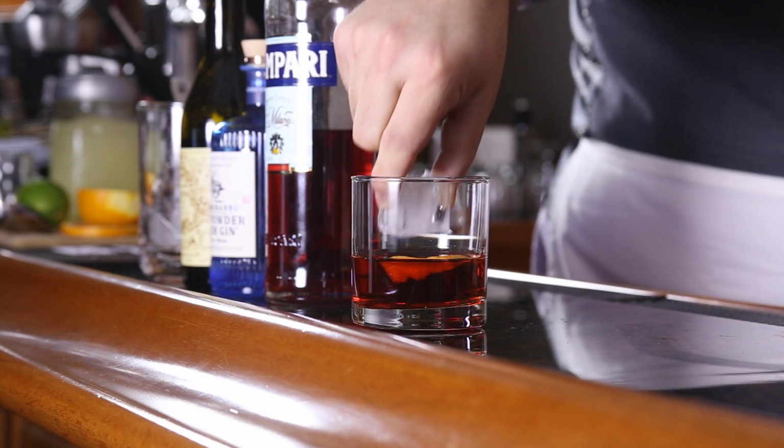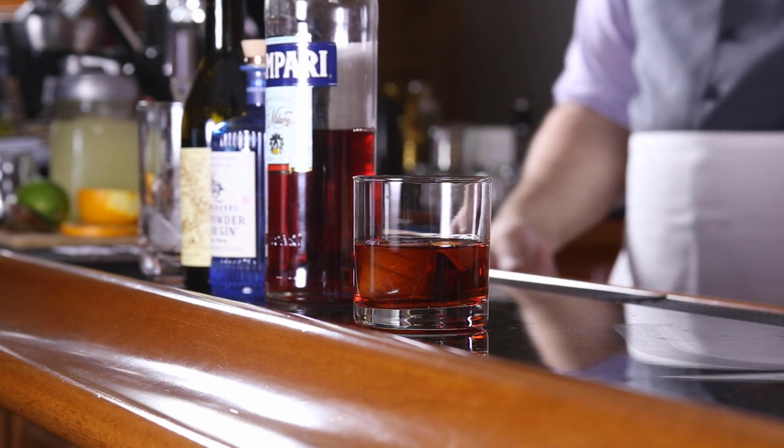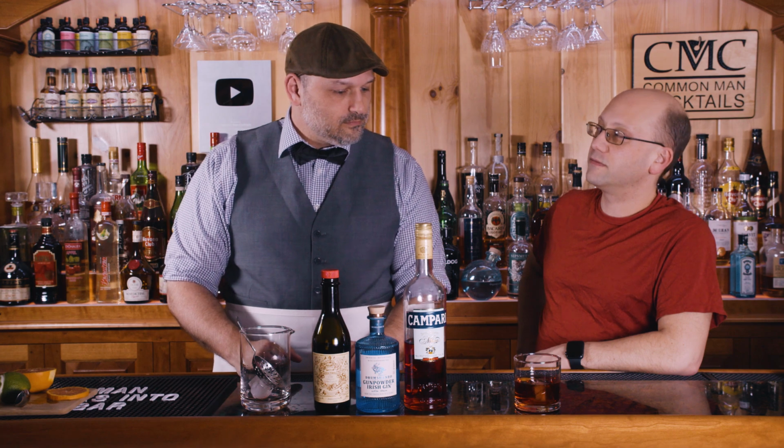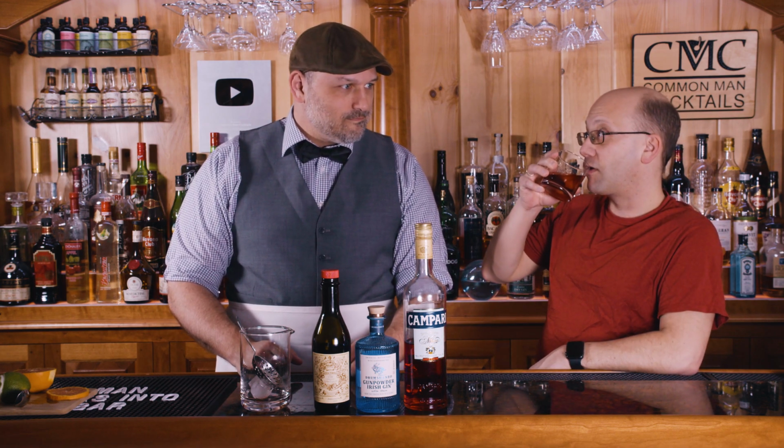So you drink it like a Sazerac? Yeah. Because I just chilled it. Yeah, that's true. But now I'm going to dilute it. No, you're not. You're going to drink it way faster than that.